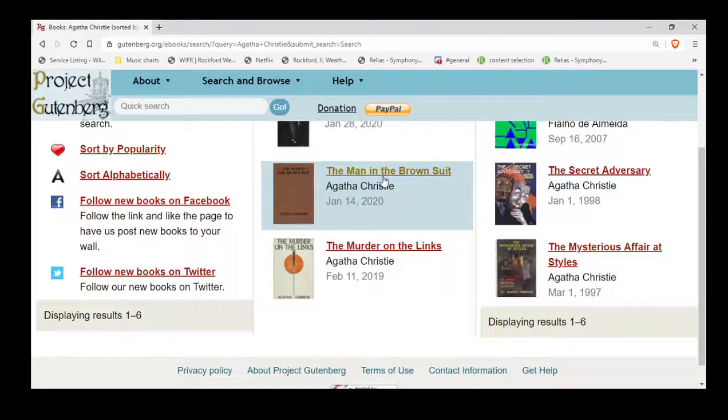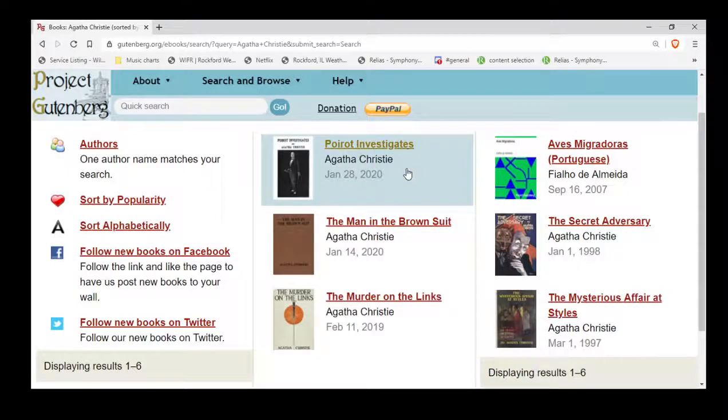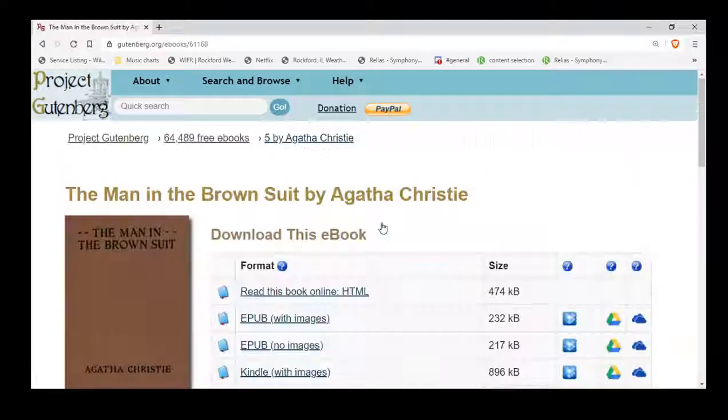This one for person or color. This one would probably qualify for the space one, because for Murder on the Links the space is very much a golf course. Of course, The Mysterious Affair at Styles is her first novel, and it's Poirot. The Secret Adversary is a Tommy and Tuppence one. It's the first of the Tommy and Tuppence. But let me click on The Man in the Brown Suit.